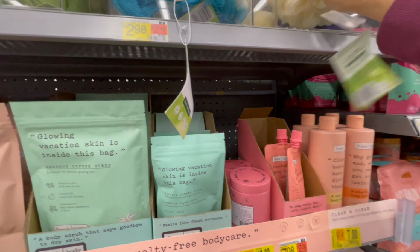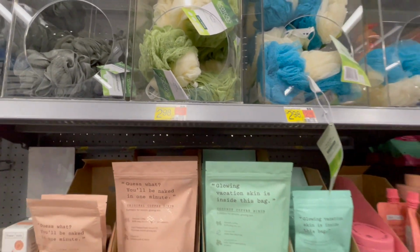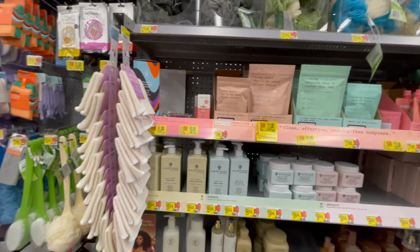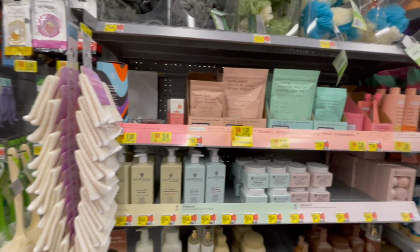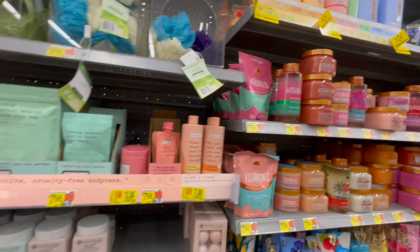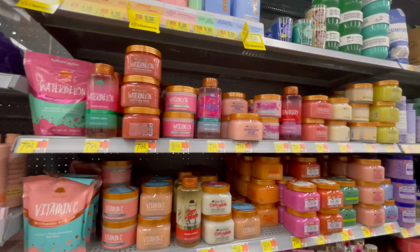Then over to some different body washes, and there's the poofs. I guess you call them a poof. What do you call them? A puff, a poof, a sponge? Not sure. But I didn't really like any of those colors. I wanted just a solid white or off-white one.